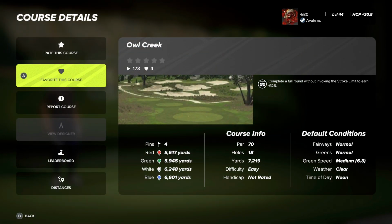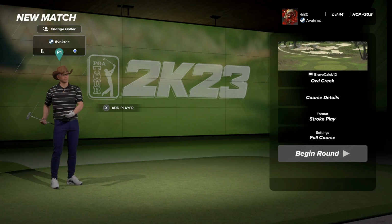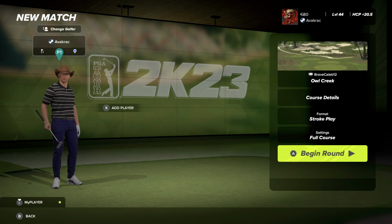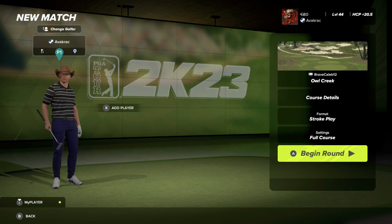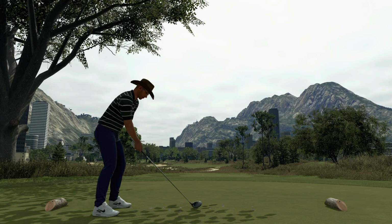The fairways are normal, the greens are normal, the green speed is medium, the weather is clear, love it, and the time of day is noon. And we will be playing from the blue tees, which measure 6,601 yards. And we'll be doing it all on pin set 3 today. That'll mix it up a little bit. All right, let's get out there and see what this course looks like, because I'm just guessing it's going to be an absolutely beautiful course. Anyway, let's go.